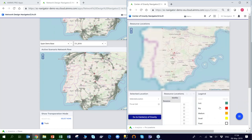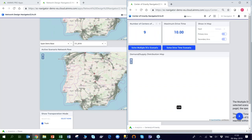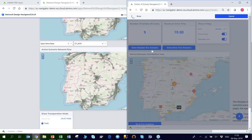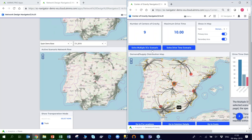So I'm going to go and fix some locations in here, and I'm going to tell it do that again, but make sure you keep Segovia. Make sure you keep Alcobendas, which is the one in the middle of Madrid, and make sure you keep the Toledo one. So I'm going to go back to the centers of gravity, and this will give me a more realistic apples for apples comparison of a theoretical blue sky network with 9 DCs versus the current one I've got, taking into account that I need those 3 in the Madrid area. So let's give that a couple of seconds to solve. All right, so that solves.